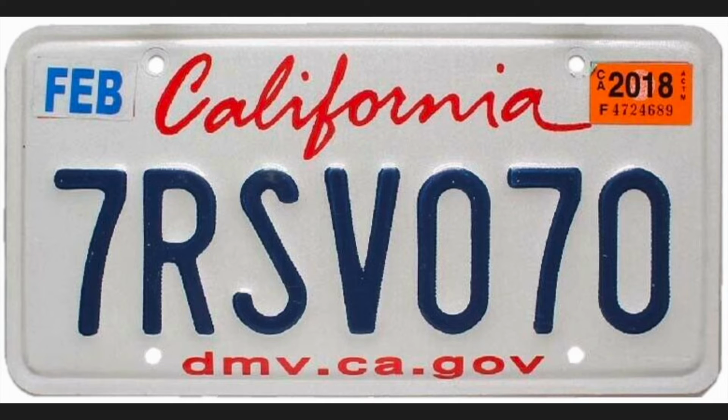Then we have California. I would automatically give California 10 more points if they did not include this ugly looking URL or a website at the bottom. Totally unnecessary. It's not helping anybody. It would have been fine without that. I like the font of California. It's very recognizable. I like the red, white, and blue.